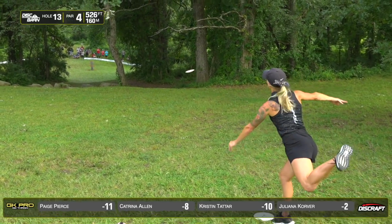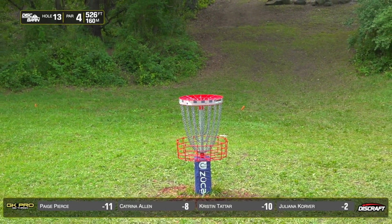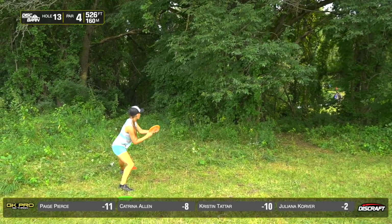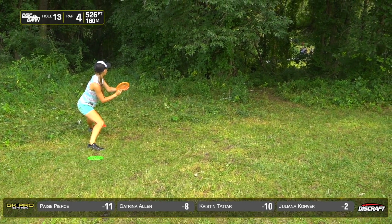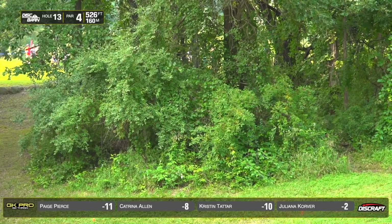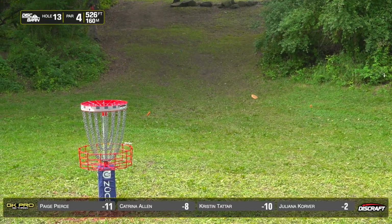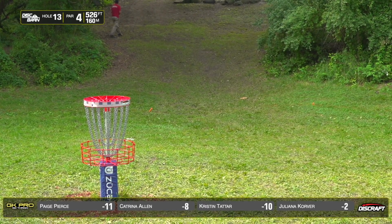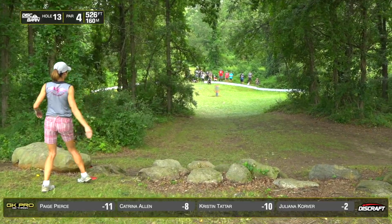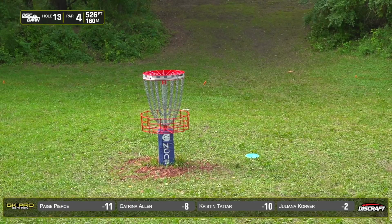This hole played as the second easiest of the day, averaging 3.66. Great shot by Kat. She throws a putter so well. So Paige is looking to go through the muck. Oh my gosh, wow. Just outside the circle. Throwing an AVRX. Oh yeah. Easy tap in.